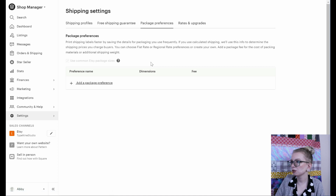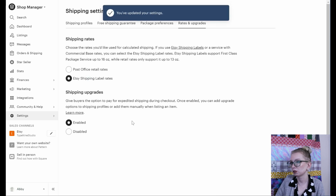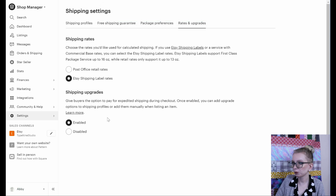Your package preferences, you can save that if most of your things ship in a similar package style. And then rates and upgrades, this is important as well, so you can go ahead and check this if you're following along with me. I would strongly suggest to use the Etsy shipping label rates because they are much cheaper, and you can get first class shipping for up to 16 ounces with the Etsy shipping label rates, so I would definitely do that. And then the shipping upgrades, you can add these if you want to, you don't have to.